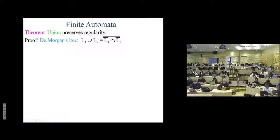So there's a direct analogy to sets, because sets are defined as and or in terms of intersection and union, respectively, right? But why am I doing it this way? Because we already know that complementation of a regular language preserves regularity. If you take the complement of a regular language, you get a regular language back.